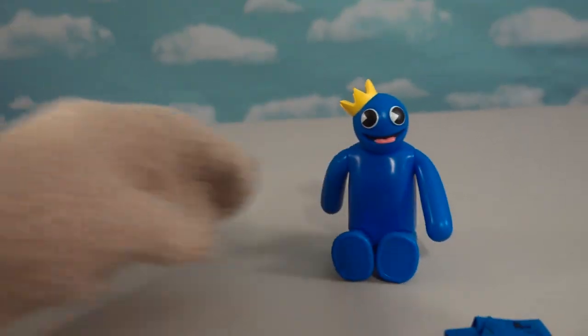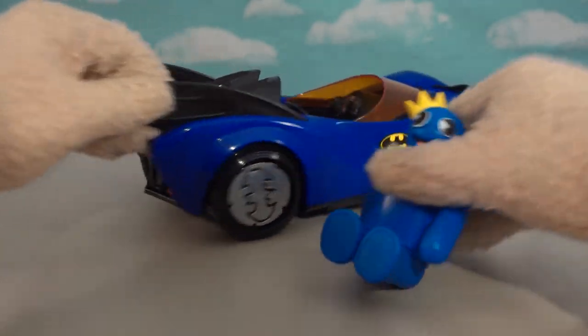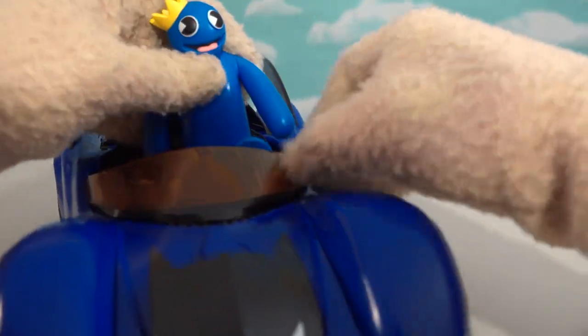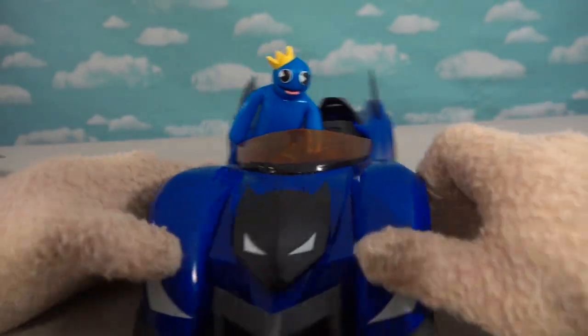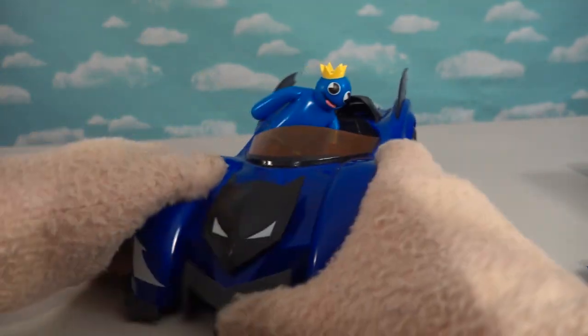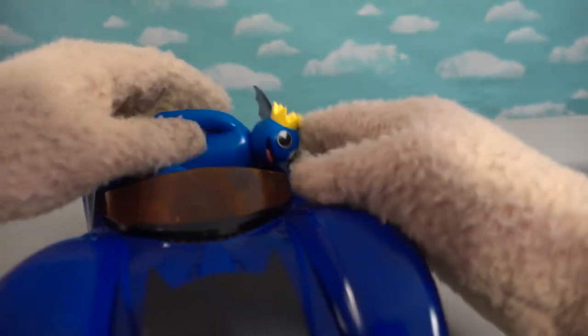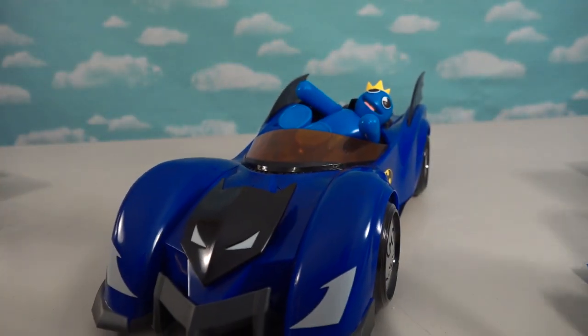I'm not sure. Maybe it's because he can ride the Batmobile! Look, it's blue like him! Oh, so cool! Move on, Batman! It's blue! Blue Batman, I guess. Oh, that's so cool! He's gonna ride it and go. Oh, yeah, look at me! I'm the coolest in the world!